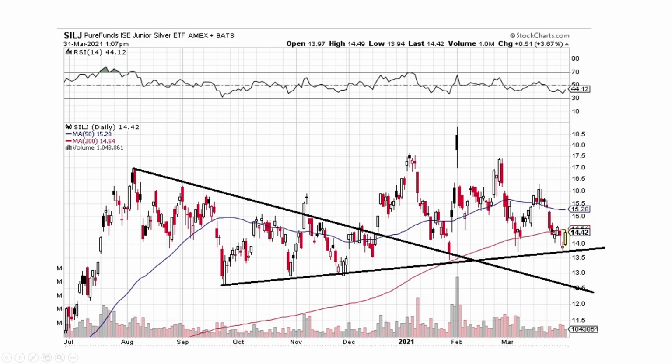We have a large pullback here and then a smaller pullback. It's contracting down and then the buyers kind of came in and pushed this thing higher. So hopefully the momentum continues to the upside. We'll have to see later this week what happens.